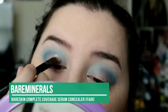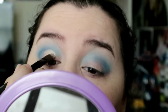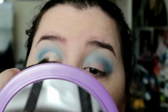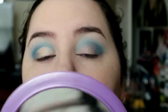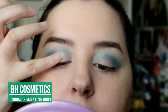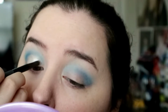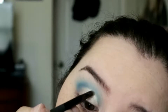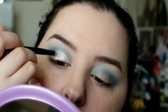And here I'm using my Bare Minerals concealer again to try and do not really a spotlight eye. It starts out that way, but I kind of just do a regular cut crease. And then I use the Gemini pigment from the Zodiac palette and put that directly on the lid. It's this nice silvery color. It's beautiful. I love that palette so much. You guys should go out and buy it. BH Cosmetics is great anyway.